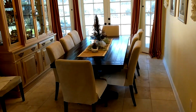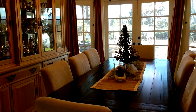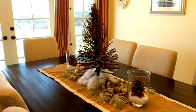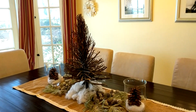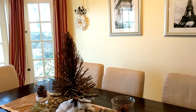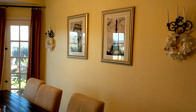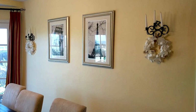And I showed this in my $10 Tablescape Tuesday, but I just have it set up with kind of a frosty, wintry centerpiece. Not particularly for Valentine's Day or any other wintry holiday, because I just wanted something a little more simple and neutral as we moved into spring. And then again, I have the rag wreaths hanging from my candle sconces.